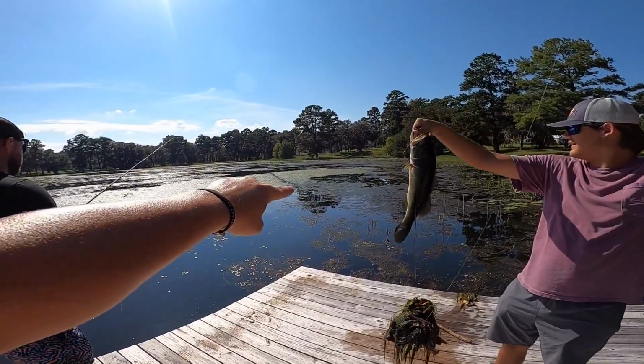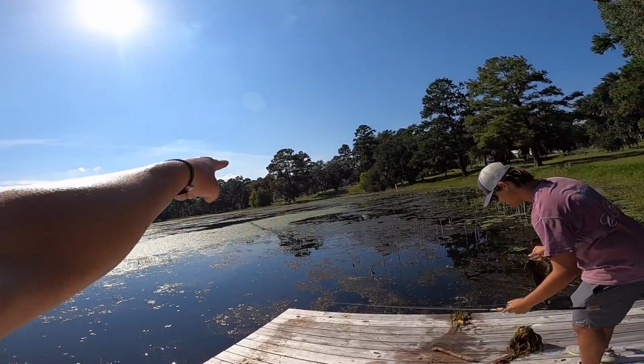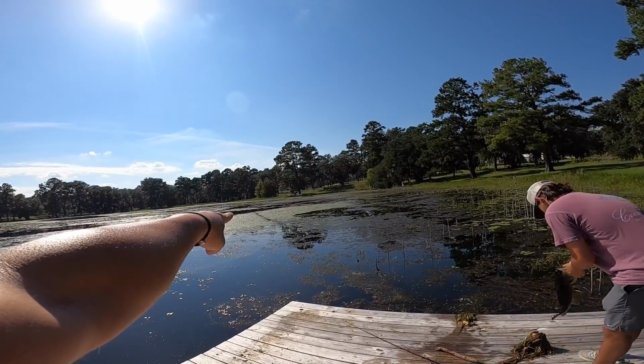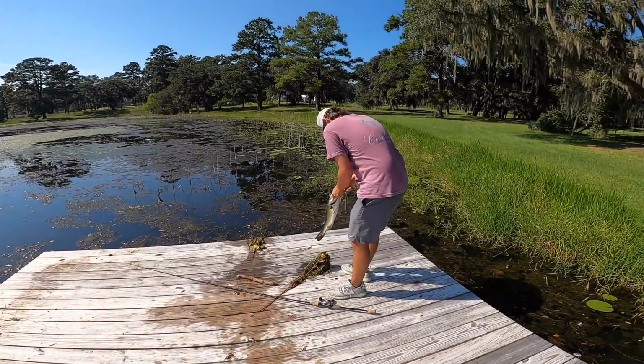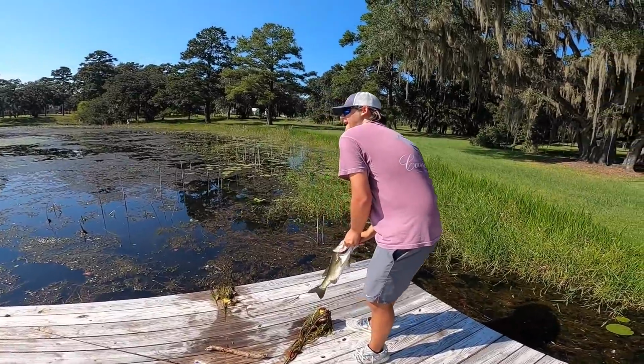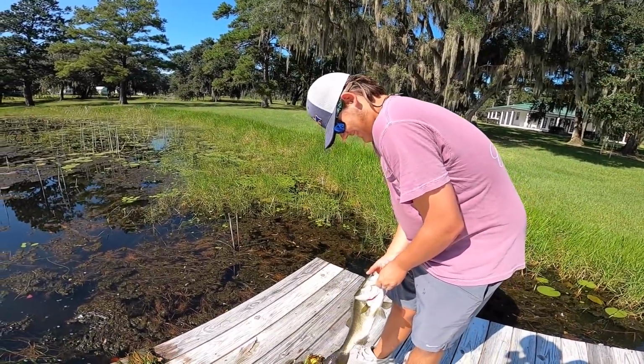I know, dude. They can see the line on the GoPro right there from how far out. He just casted the nuke on the other side of that weed line. The fish instantly bit it as it dropped like 2 inches, and then just boom. I didn't even realize. I just looked over and I saw Trey doubled over.